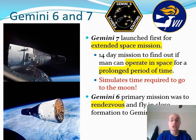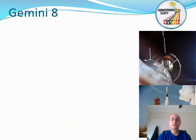Now, these objects, if you think about it, are traveling very, very fast. Space is very dark, so we have these new communication and tracking systems for the Gemini missions, and they're in use now. So we finally start to win. Once again, the Russians don't have this capability yet.